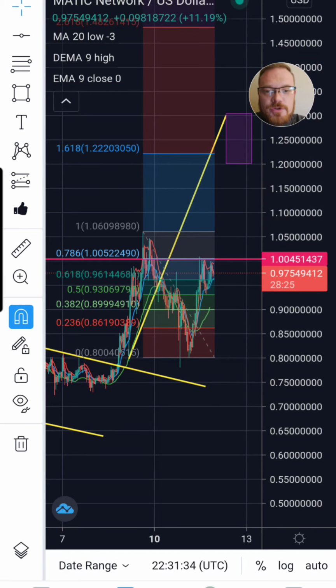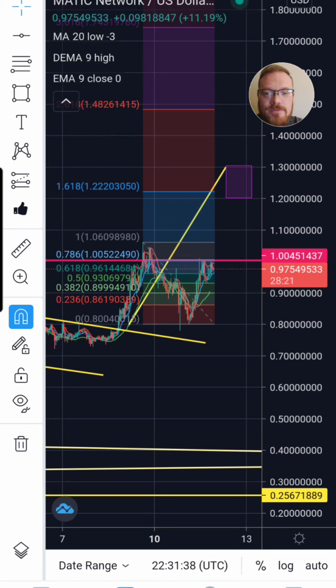Now, if we were to jump to the upside, if we were to get a nice break of a dollar here for Polygon, guys, we could really take off here and we could come up to the 1.618 fib level, in and around that. That would be in and around $1.20, guys. Also, I believe we could go a little bit higher possibly before we see some resistance, right? We could come up to $1.30.